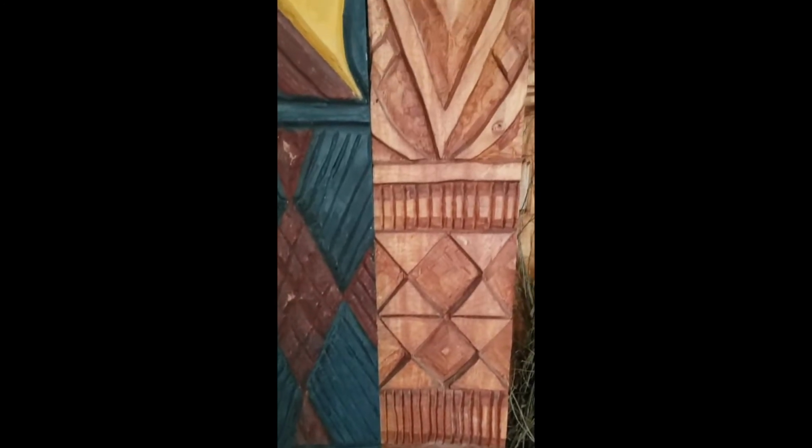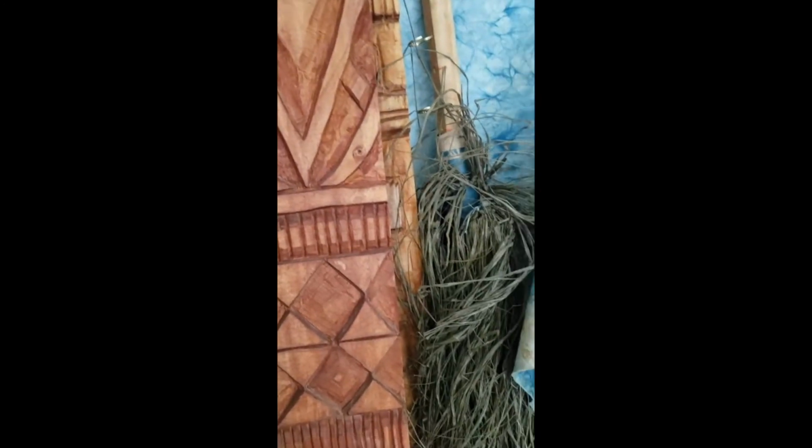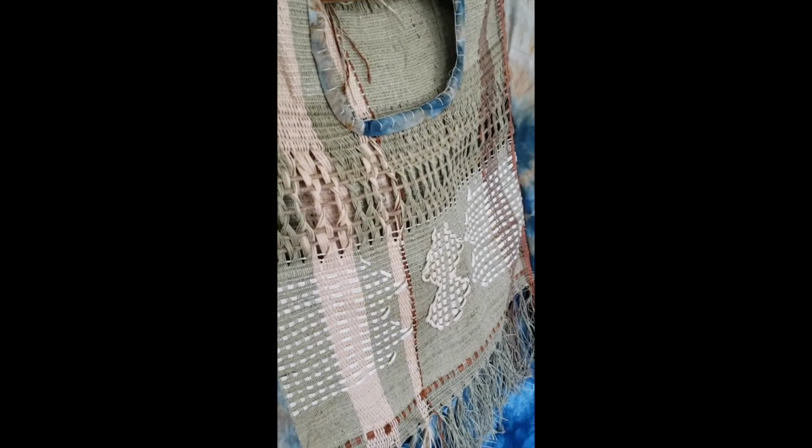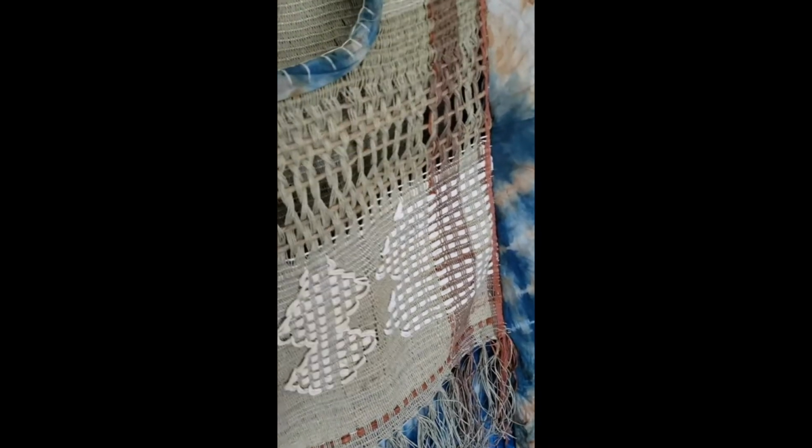Some installations also include wood carving, other forms of textile work. I also incorporate both hand-dyed and hand-woven elements to create large-scale pieces that can be worn, also that become surfaces for painting later.